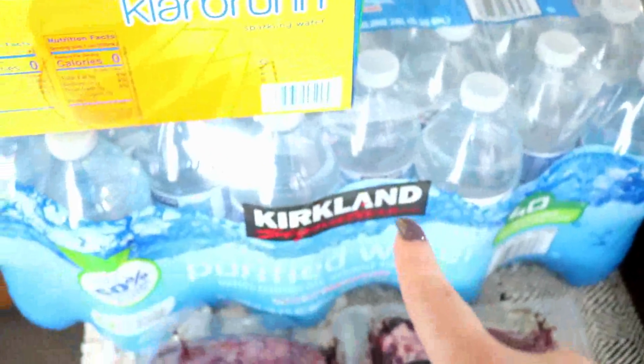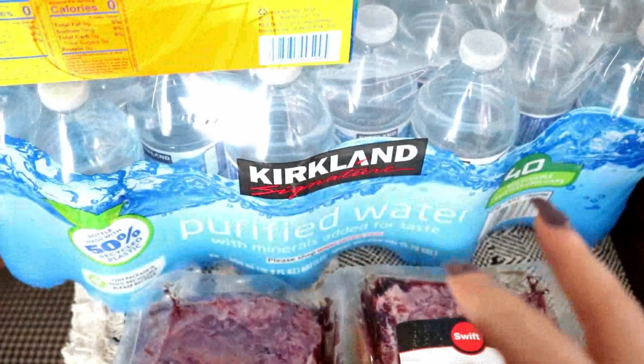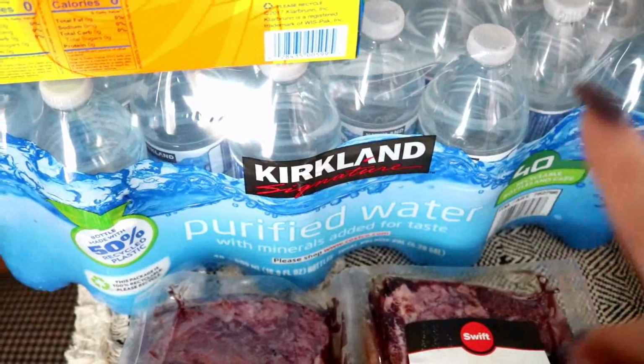But yeah, and then we got 2 bottles of water. I really need to get my water in. I'm really down to strict macros right now. I recalculated everything. I am doing intermittent fasting and I'm just trying to up my game. So yeah, we got 2 cases of water.